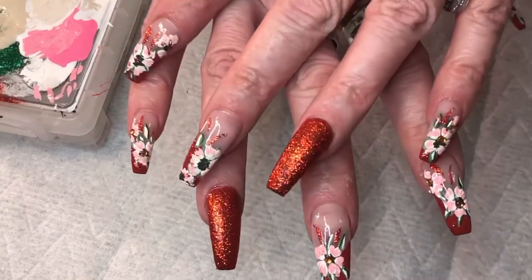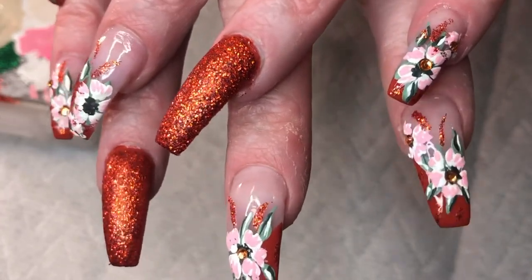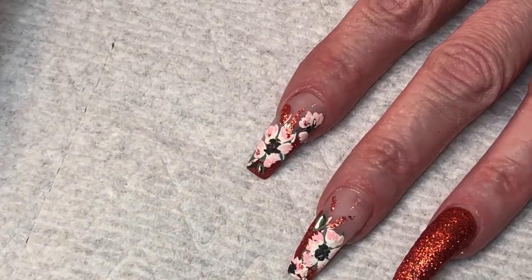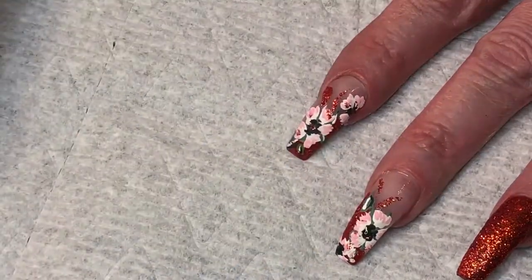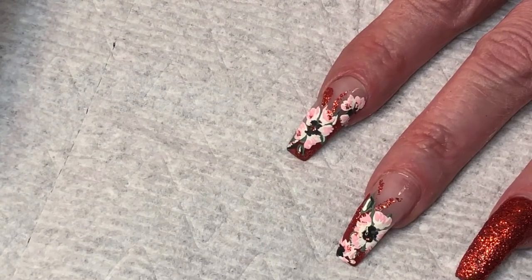Okay, I'm really liking it with the orange in the centers. Isn't that beautiful? That orange is perfect. It's making this orange really pop. So I've just got some glue on a cap. I'm just dipping my orange wood stick and just putting down two little spots of glue, making sure it gets enough. And then I'm just pulling out two of these little orange rhinestones.